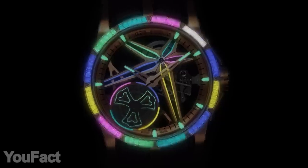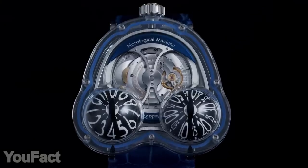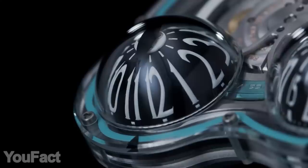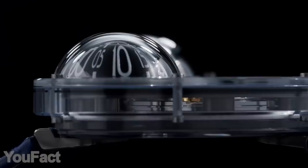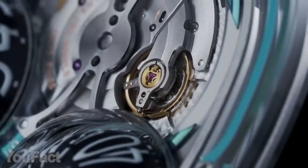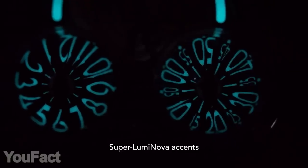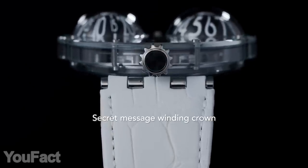This watch is sophisticated and unique in every single way. So instead of the traditional flat dial, it has these extremely eye-catching domes that display the hours and minutes. The entire mechanism is covered with a sapphire crystal case, and the battle axe winding rotor is made of gold and titanium. Both the rotor and the domes are coated with Super-LumiNova that provides that beautiful glow in the dark. And here's a secret feature: if you pour some light on the metal crown, it'll project the brand's famous battle axe.